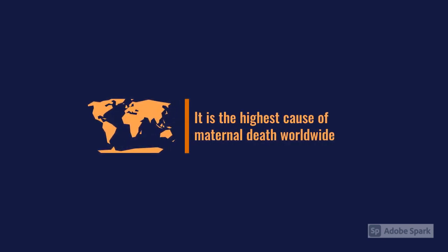And the reason we're talking about this is it does come up in our injured bleeding and pregnant simulations, and it's also the highest cause of maternal death worldwide. So it's quite important that we know what we're talking about and are able to treat it quickly and effectively.